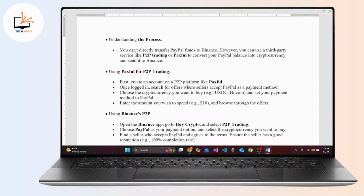it to Binance. So, first of all, create an account on a P2P platform like Paxful and log in. Search for offers where sellers accept PayPal as a payment method. Choose the cryptocurrency you want to buy and set your payment method to PayPal. Enter the amount you wish to spend, for example $10, and browse through the offers.